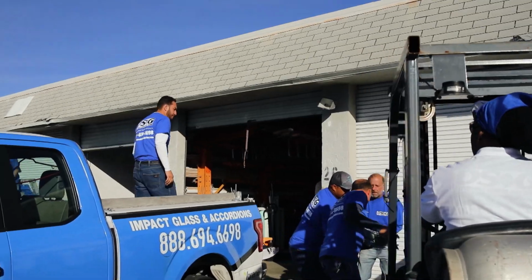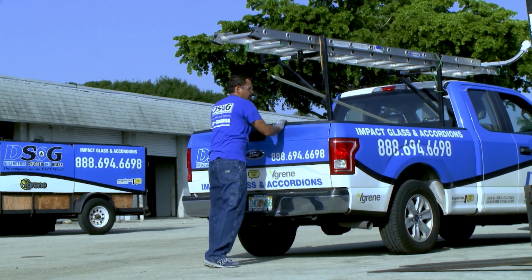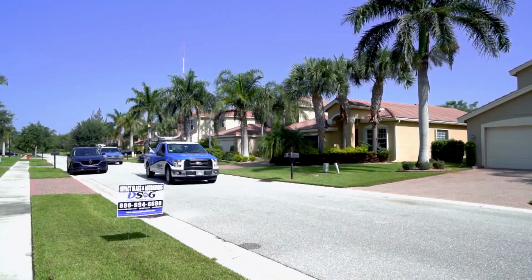The crew load up first thing in the morning with the pre-measured and built accordion shutters. These specialists have completed countless installs, each one a little different. Today we're in Boynton Beach, Florida, getting ready to install accordion shutters on a two-story home, and we're ready to go.